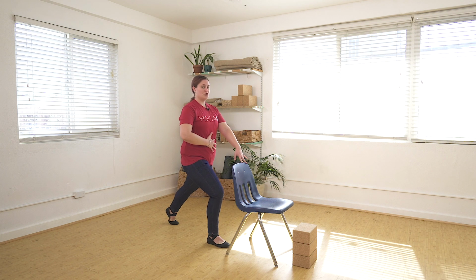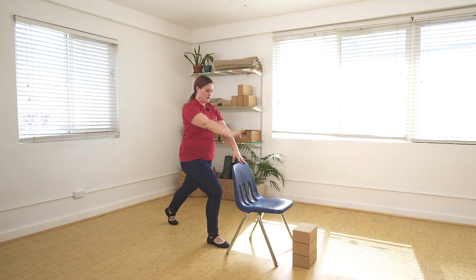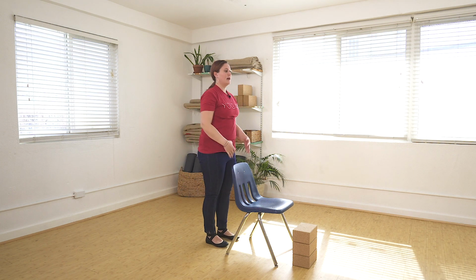Now, make sure you have a strong core, strong belly, and then slowly lift one arm up and the other arm up. Take a nice deep breath in and deep breath out. Gently lower one arm and the other. One more deep breath in. And as you breathe out, step back into mountain pose and feel tall in your body.